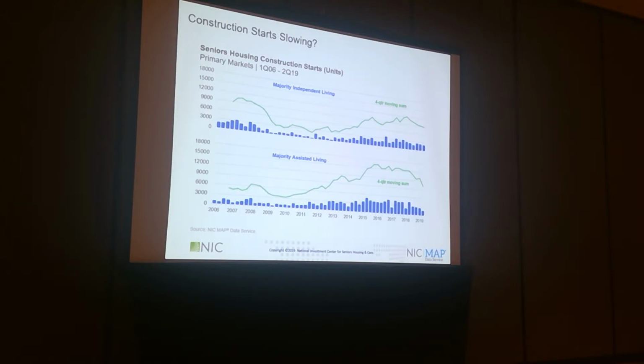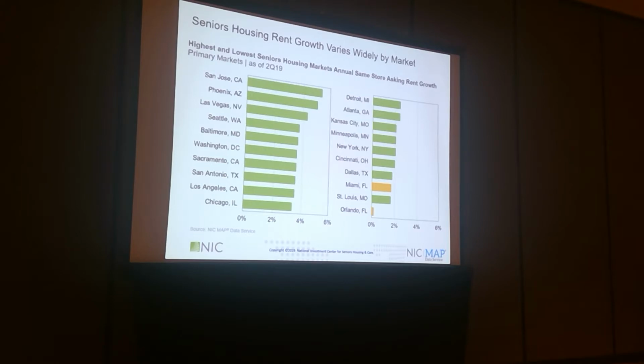And finally, to round out the macro market trends, I just want to show you the highest and lowest markets for rent growth. Just like there's wide variation in occupancy rates across markets, there is a lot of variation in rent growth across markets as well. Among the primary markets, if we look at the left-hand side of the chart, the top ranked metro areas for year-over-year same-store rent growth were San Jose, which had the highest occupancy rate that we saw previously, at 5.4%. Phoenix was 5%, and Las Vegas was 4.3%. The weakest growth, as we see by the highlighted areas in Florida, was in Orlando at 0.2% growth, and Miami at 1.7% growth.